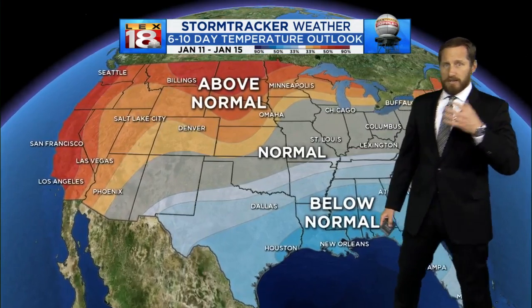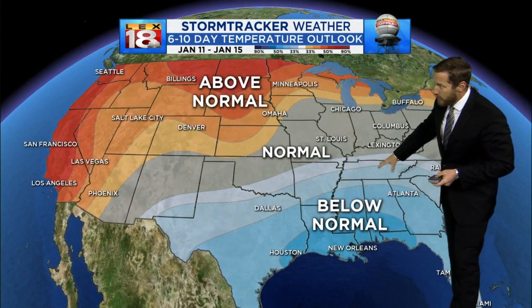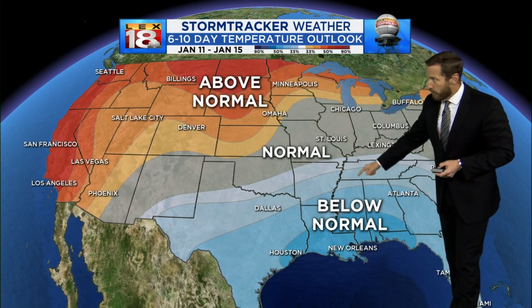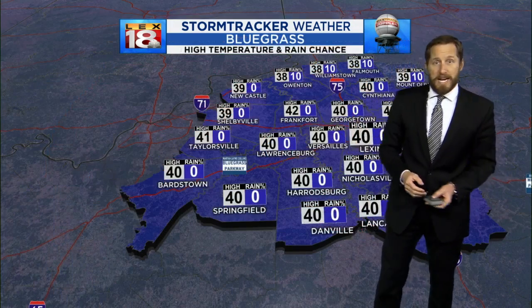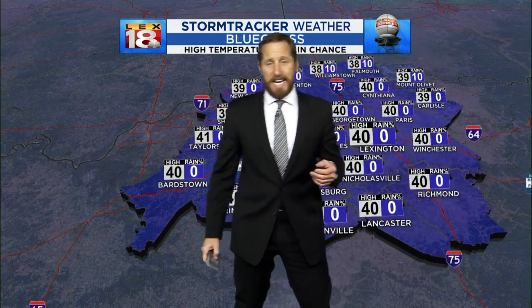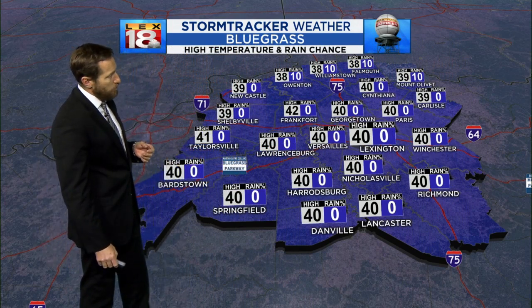So, yeah, we've got some consistency temperature-wise, and the 6 to 10-day temperature outlook, which also goes out through mid-January, shows normal or slightly below normal temperatures, definitely below normal toward the Gulf Coast, persisting. But then we may start to see more pronounced waves of colder air barreling in later in the month. So, you know, at some point that's going to get going, and it looks like that'll likely be the chance.